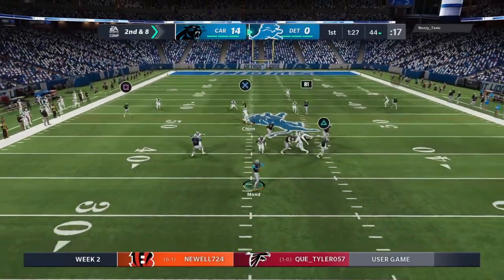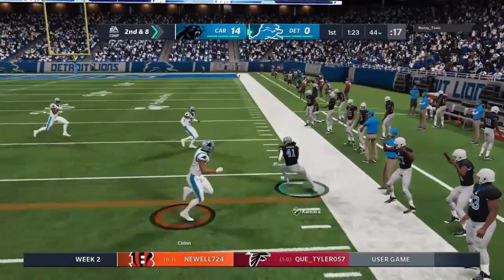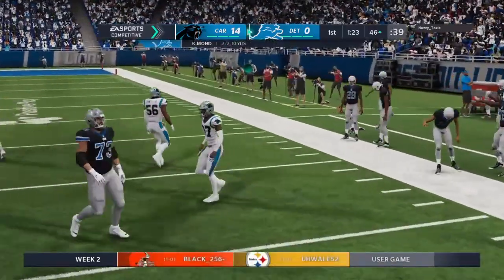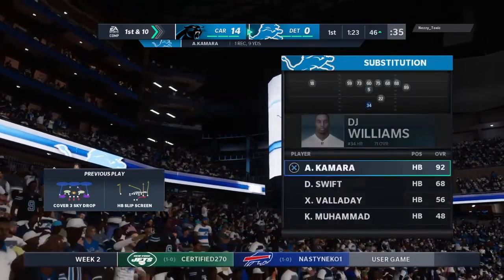Here's 2nd and 8. They'll set up the screen down to Kamara. And he's able to take it across midfield before going out of bounds. 9 yards to pick up there, and it's a 1st down.